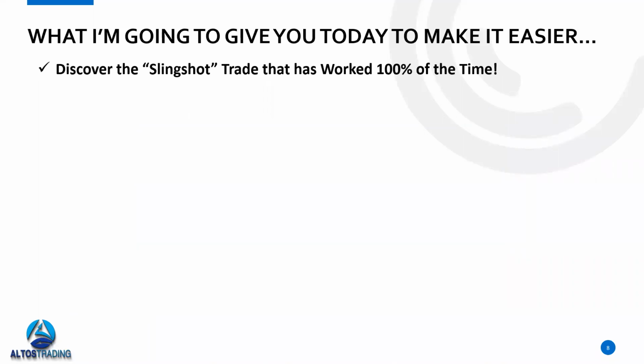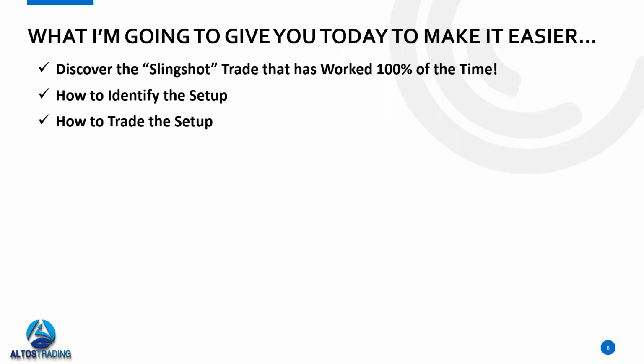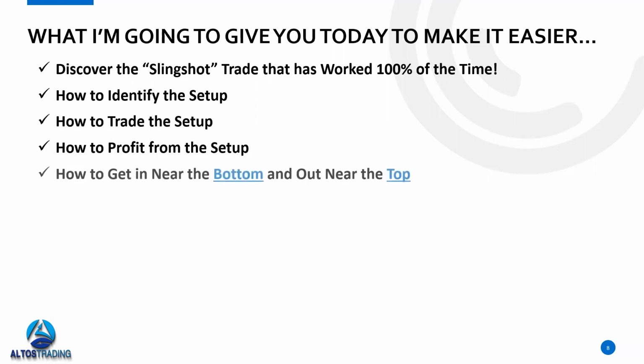So what I'm going to give you guys today to make it easier for you, especially in these volatile market conditions, is I'm going to reveal my slingshot trade, and this setup has worked 100% of the time, going back all the way to the beginning of the stock market. All right, and that's a bold claim, but I'm going to back it up in our session today, you'll see it's true. We'll show you how to identify the setup, how to trade the setup, how to profit from the setup, how to get in near the bottom and out near the top.